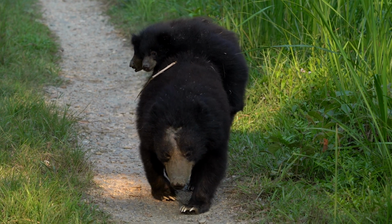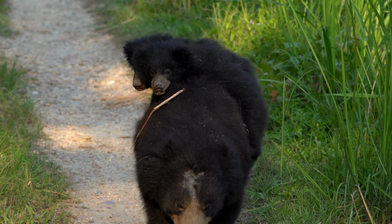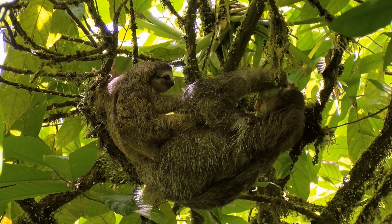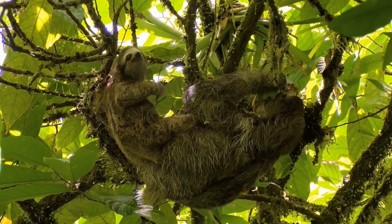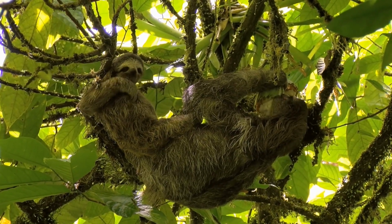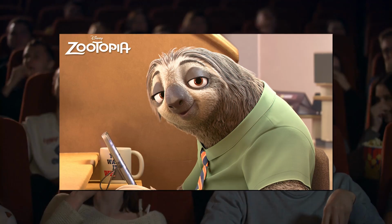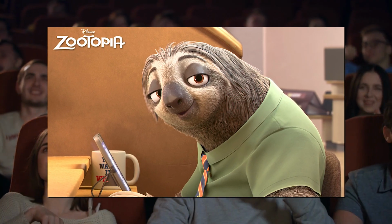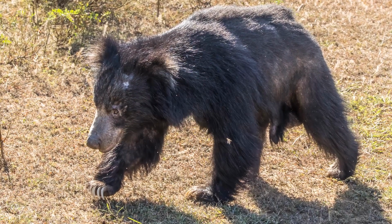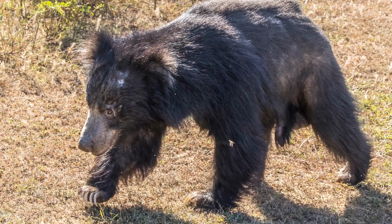When one hears the name sloth bear for the first time, it can be quite puzzling to imagine what this animal looks like. The picture that perhaps comes to mind is that of a sloth, an arboreal mammal known for spending most of its life hanging upside down from a tree and chewing its food at an incredibly slow pace. You might have also seen the hilarious portrayal of this mammal depicted in the popular animated movie, Zootopia. In reality, this sloth is quite different from the sloth bear, which is the topic of our account today.